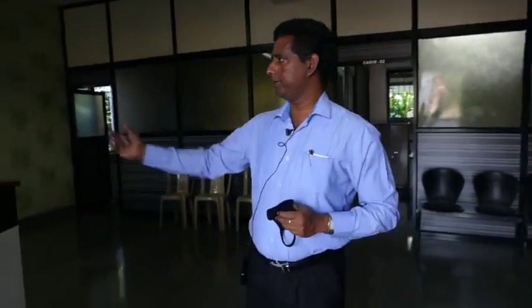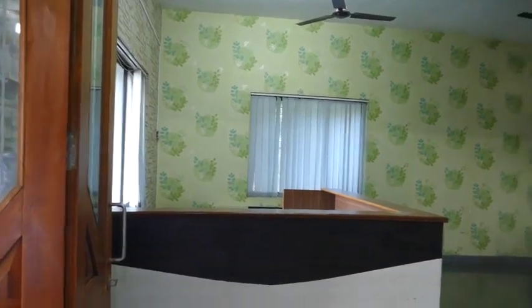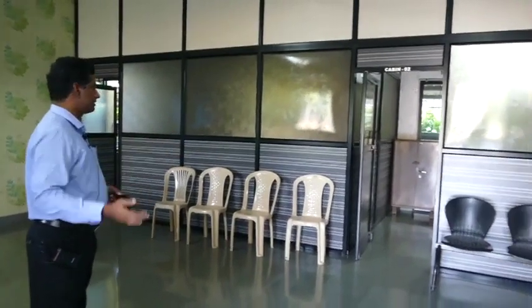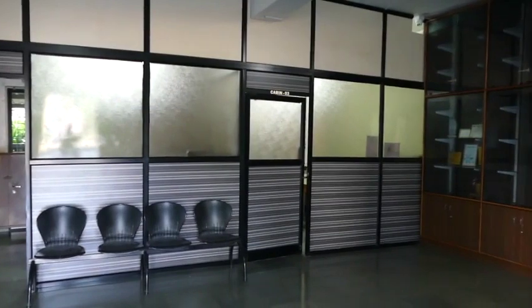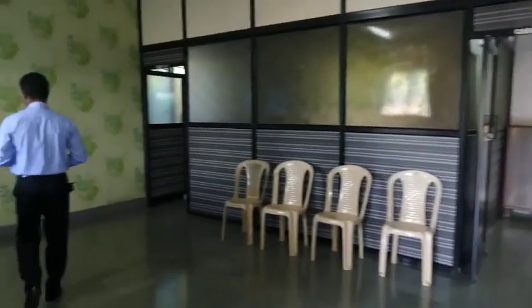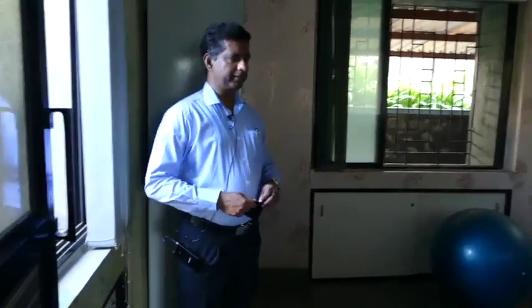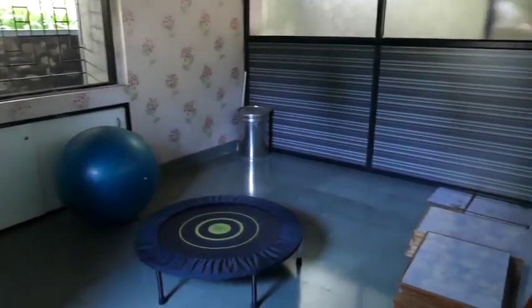To my right, we have the reception counter. Parents and visitors first register themselves here at the counter and move in. Here is a well displayed portico wherein people can wait. We have got 3 cabins over here. The cabin number 1 is used by the occupational therapist to deal with the students with special needs.